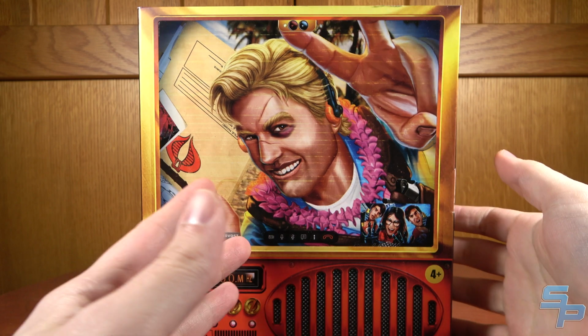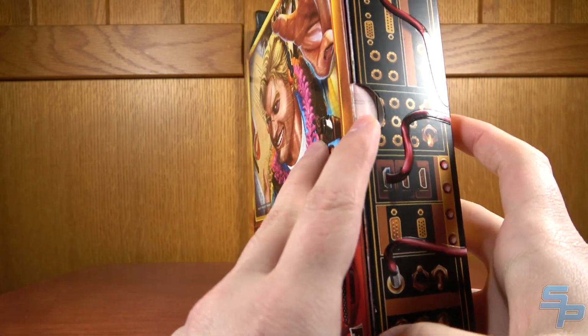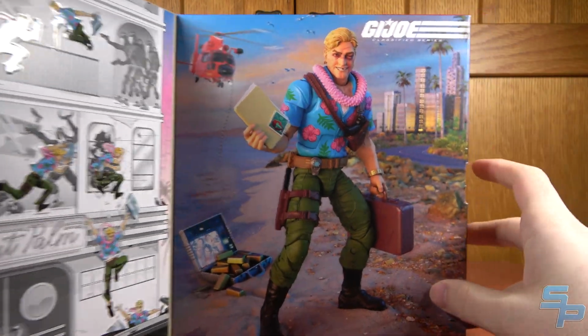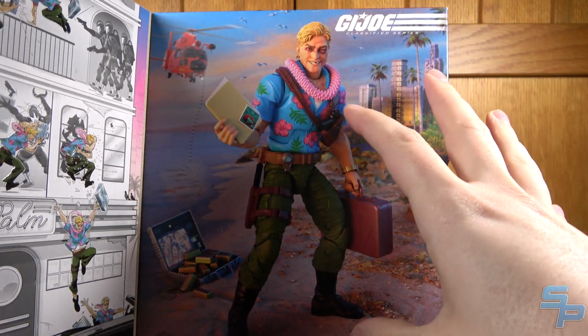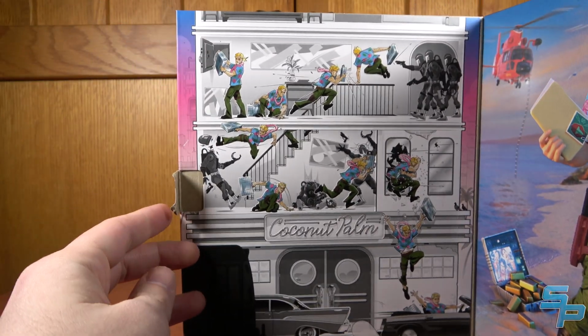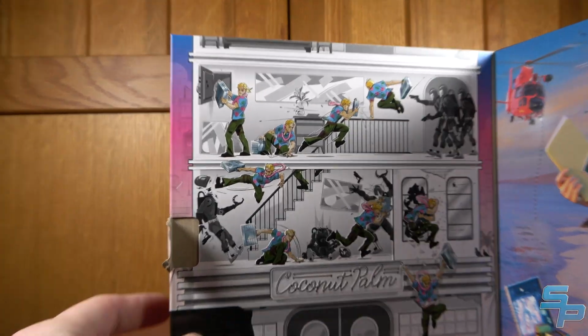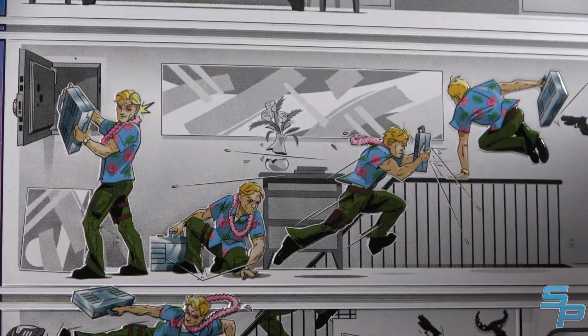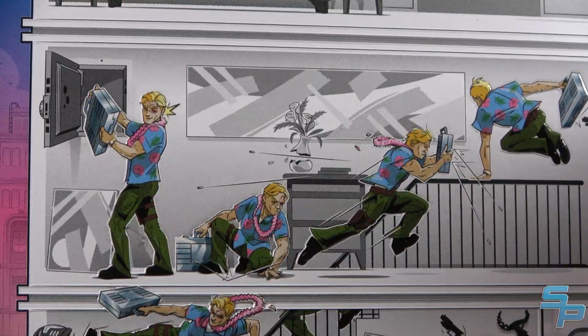And that's really cool. Now, what's even cooler is when you open the front flap. So this is kind of like a front flap box. Even though we have just a render of Chuckles here on this side, and not the actual figure, on this side, there's a little mini comic, which starts up here, and I love this because this is really well done. It's an art technique that I really love, which is showing motion through a single page.